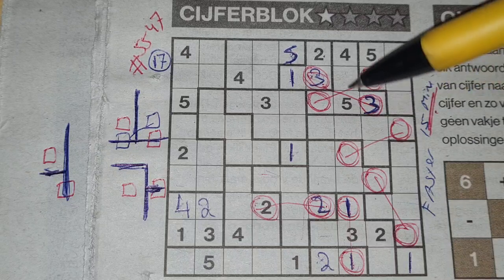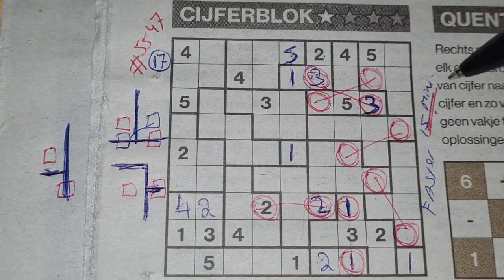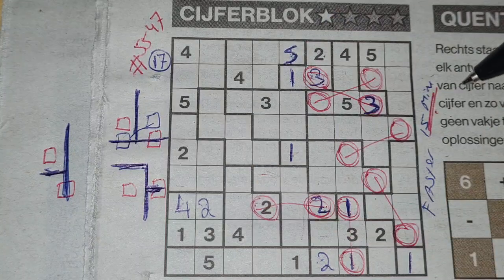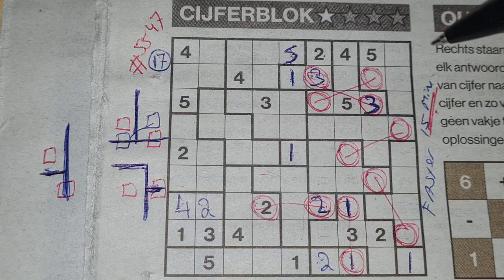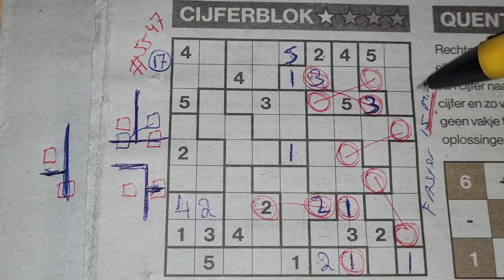But not in this puzzle. In this puzzle, we have only three of them. And the question is why you need to recognize those shapes. Well, then the following step, it's easy for filling those numbers. So let's get starting filling those numbers.